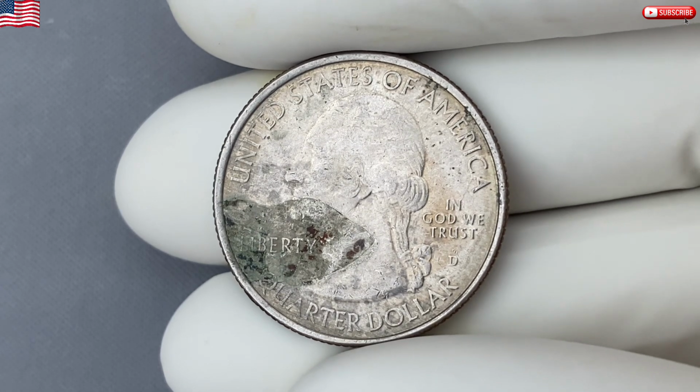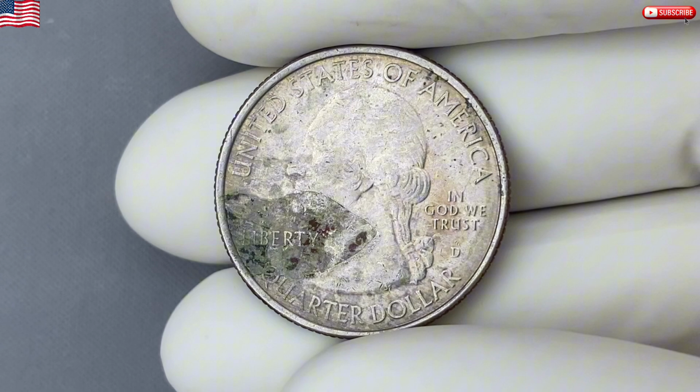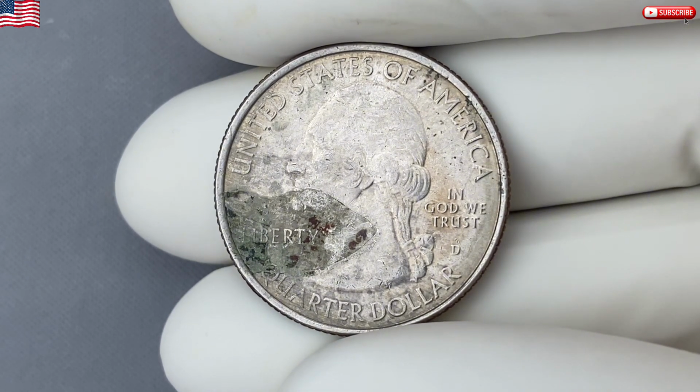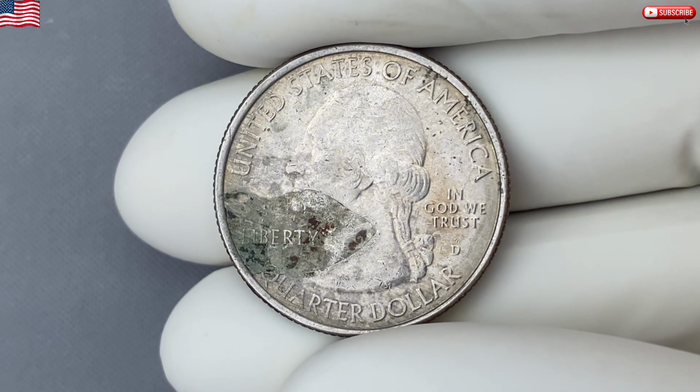It's stories like this that fuel the excitement of coin hunting. Because in the world of collecting, the thrill isn't just in the coins themselves, it's in the hunt. It's in knowing that any coin, even the ones you might overlook, could turn out to be something extraordinary.